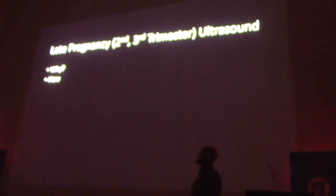Second and third trimester ultrasound can be bewildering and very extensive. We're going to keep it very simple, really sort of binary approaches to things. We'll go over a couple cases. Some of them are real, some of them that our residents have experienced here.